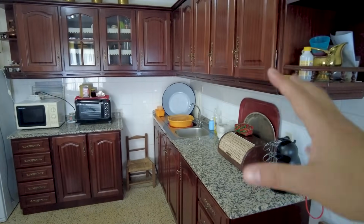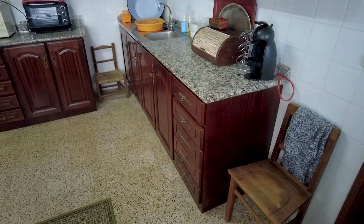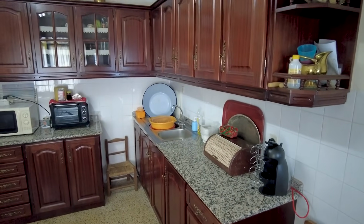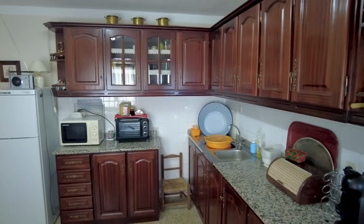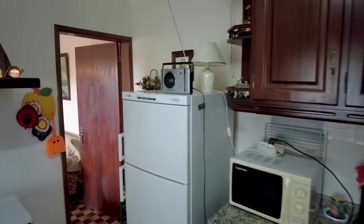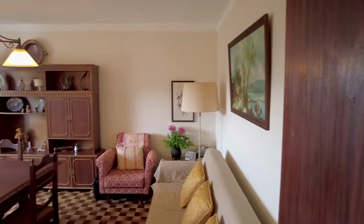The cabinets were upgraded around 15 years ago, but almost no use because this was a house that was inherited like 15 years ago and they do not live here. That's why, by the way, it's being sold. They have no need for it, they just come every so often.